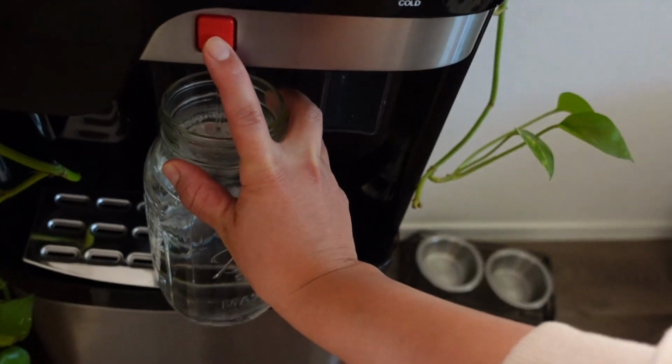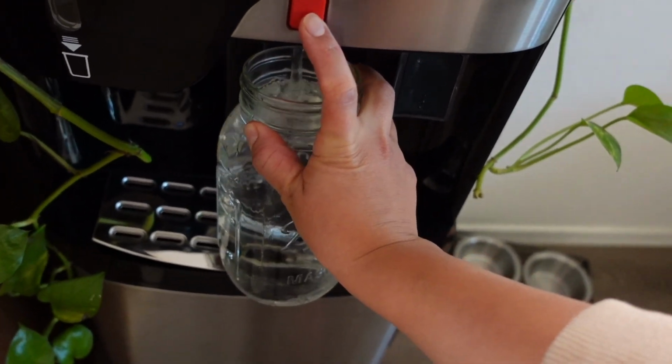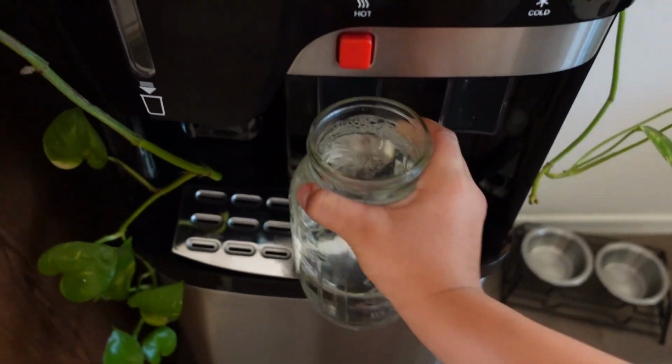I hate cold water. It hurts my teeth and it hurts my body. When cold water goes down my body, it doesn't go smooth. It feels like I get frozen inside and I don't like that.